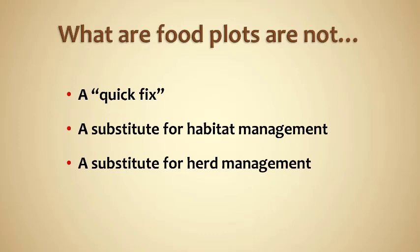What food plots are not? I think it's important to make these distinctions. It's not a quick fix. Again, as I started, if you have not addressed your herd and habitat issues, food plots aren't going to help in the big picture and in the long run. You may have some short-term successes, again, with seeing a few more deer and facilitating some harvests, but it's not really going to improve the management of the herd per se. So it's never a substitute for habitat management, and it's never a substitute for herd management. You still have to put in the work with both of those, and again, food plots can then supplement those activities.